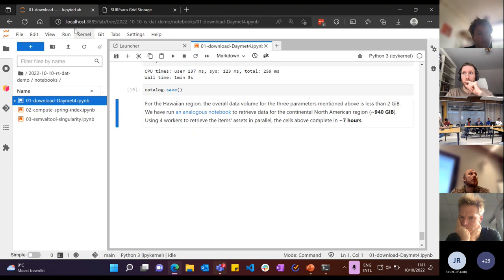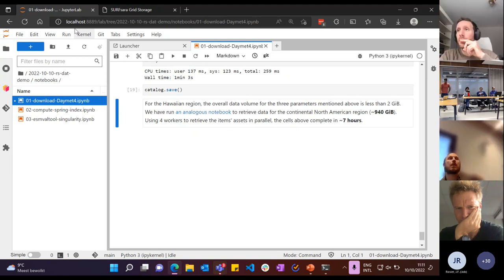Yes, it's called the grid storage, basically. There's a limit. There's 200 terabytes of disk, 300 terabytes of tape. Please don't ask for all of it immediately.